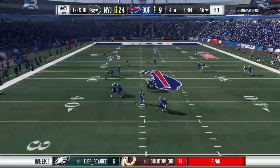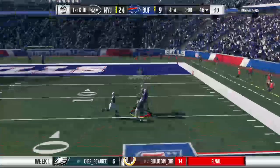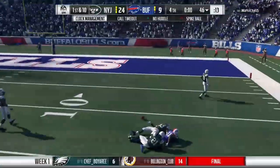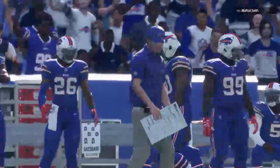After the interception, here's Taylor. Now a desperation throw deep downfield. And this is dropped and incomplete. Well, there's a metaphor for how this one is gone.